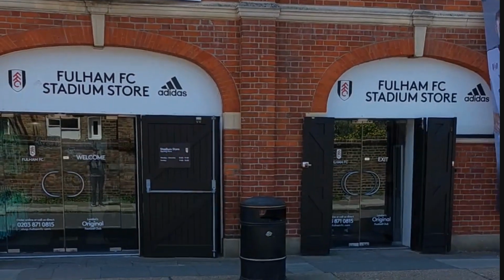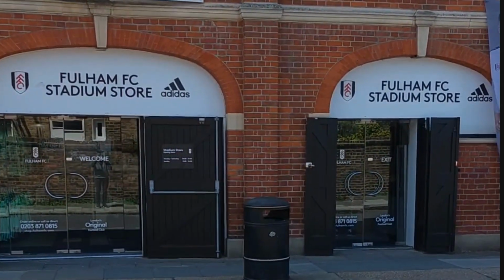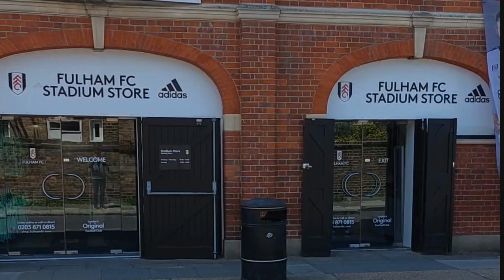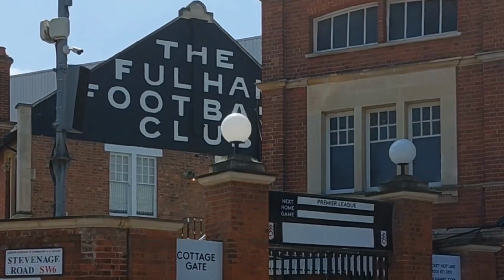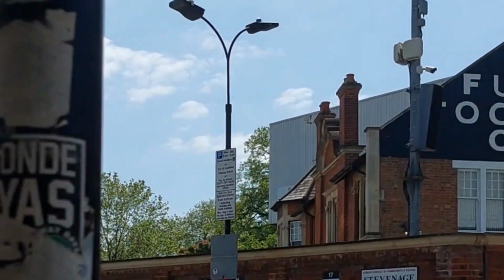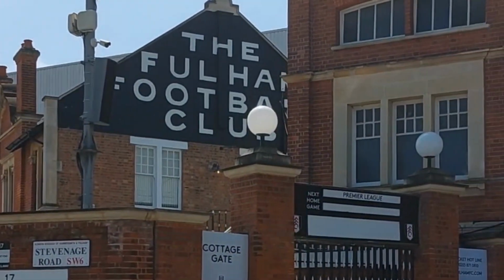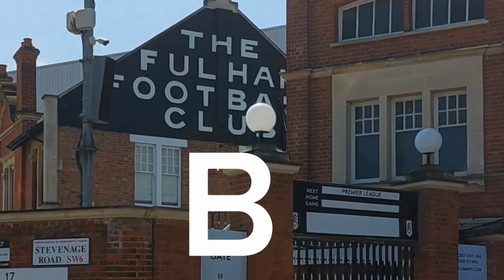This really creates an electric atmosphere on match days. Another thing that makes Craven Cottage so special is its location. The stadium is right on the banks of the River Thames, so you may have seen it in the boat race, so you get some amazing views of the river and the surrounding area. This is a nice stadium, so it gets a solid B ranking.